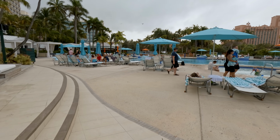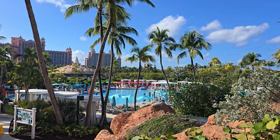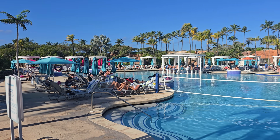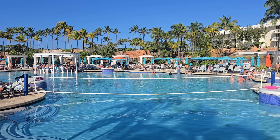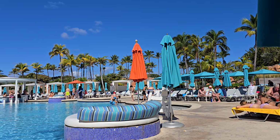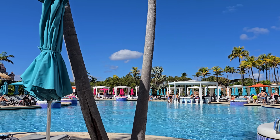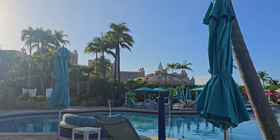Heading back, connected to Predator Lagoon, there is the Coral Pool, great for both families and adults. This is the view from the Coral Towers overlooking the pool with the majestic Royal Hotel in the background. The Coral Pool features an in-pool volleyball net. Aquaventure Water Park gives you access to 13 other pools to explore. This pool is usually quieter than the main Aquaventure area, ideal if you prefer a more relaxed vibe.